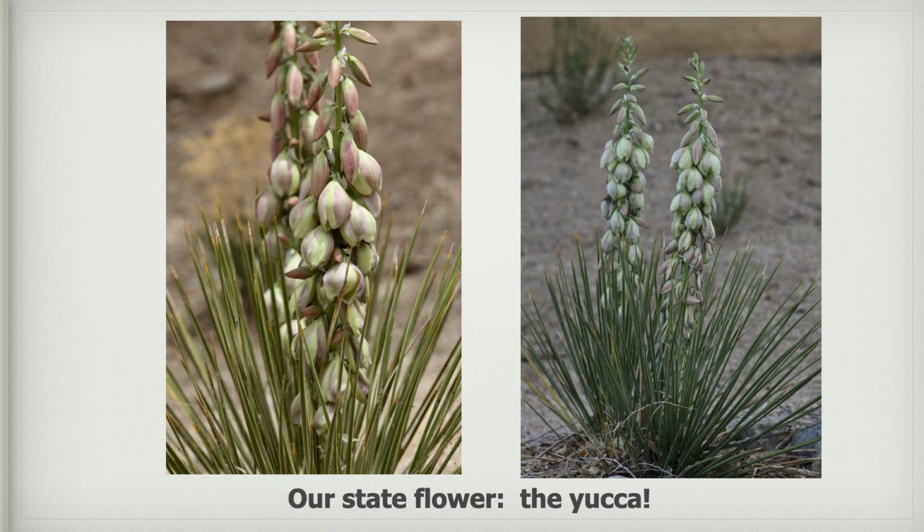Here's our state flower, the yucca. It's a beautiful flower, a great state flower. The deer will visit and eat those flowers right before they open. Rarely do I get a picture because the deer love them.